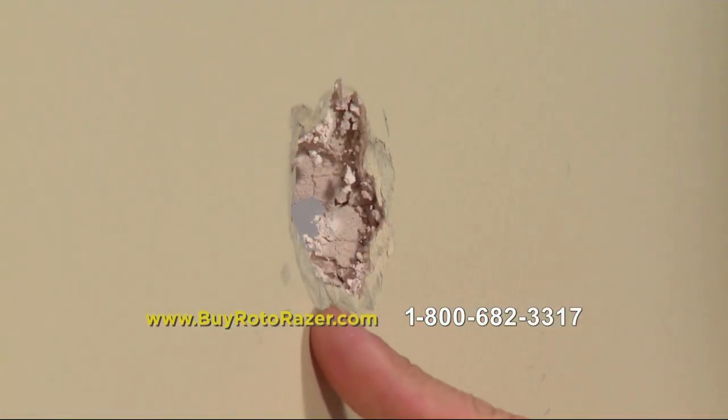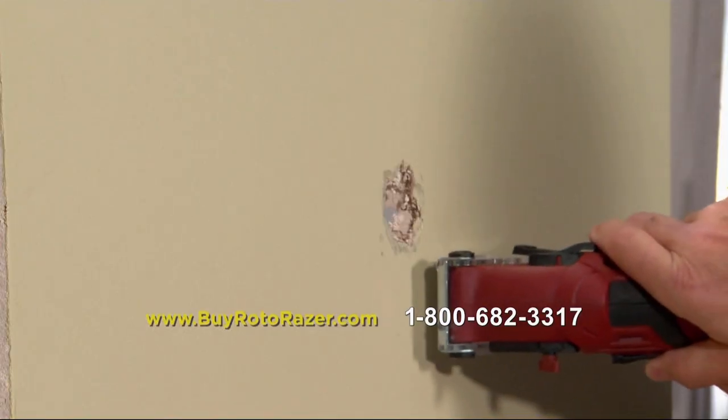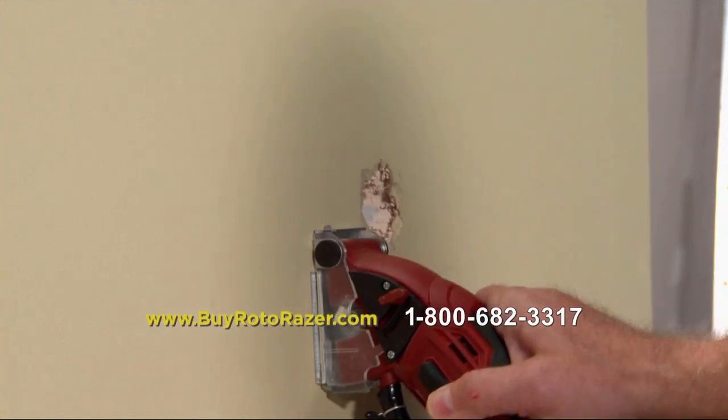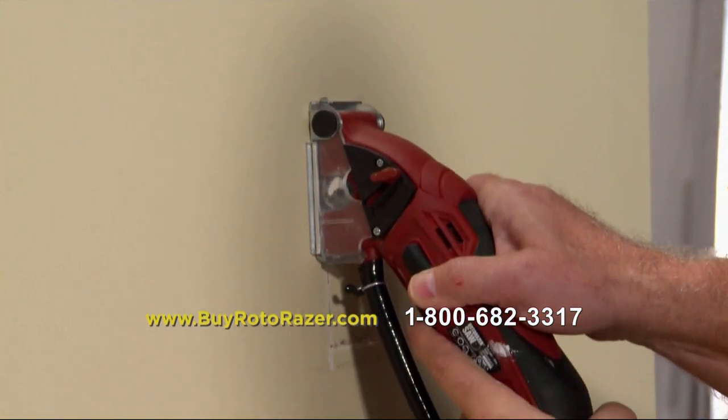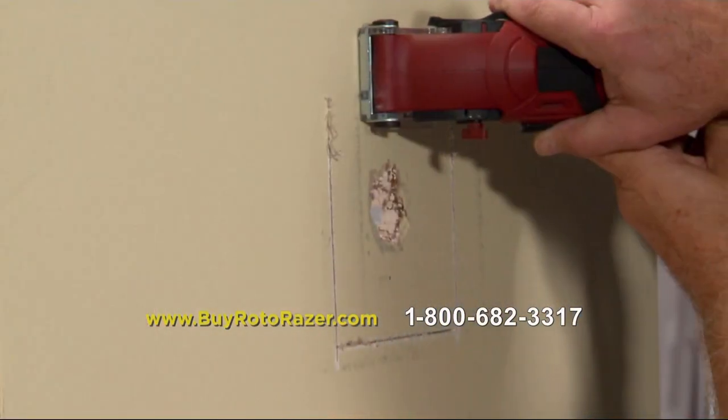Does this look familiar? A door handle punched a hole in the drywall. Let's fix it fast and easy with Rotorazer. Simply plunge cut into the drywall, just like that. Now I'm gonna cut out a square around the hole. I don't need a contractor. This is fast and easy, and it's also clean.